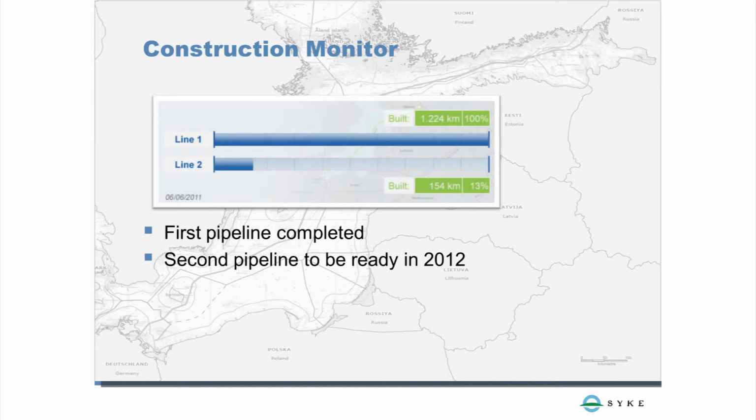Right now, this is the construction monitor on the company's webpage, showing every day how the work is proceeding. And we can see now that the first line has been completed already, and the second pipeline is underway and should be ready this year. So 13%, meaning 154 kilometers, had been built already this year.